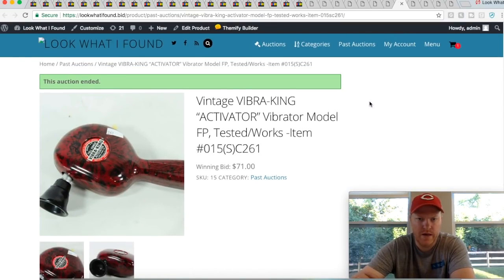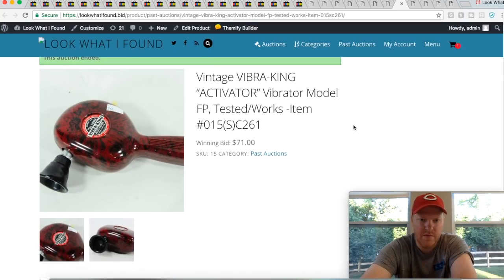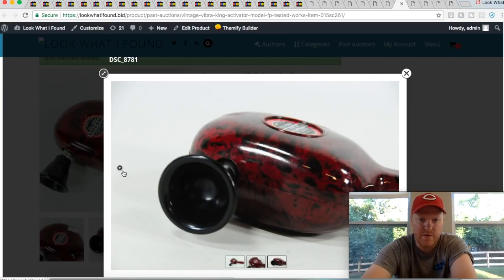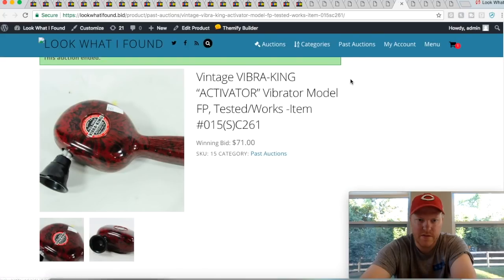This was pretty cool. This was a Vibra King activator, like a vibrator thing. I was shocked that this sold for so much. I guess that's got some pretty good value to it because I think a reseller bought it to flip it. Just a neat piece. Full power Vibra King. They had all kinds of goofy stuff like this back in the day that claimed it would cure all sorts of ailments.